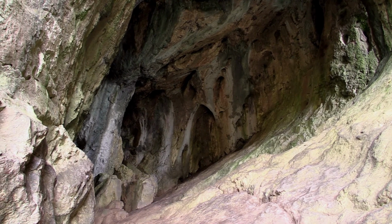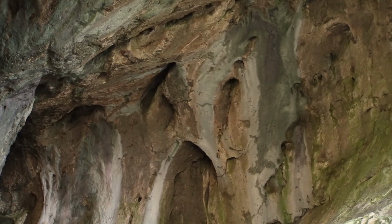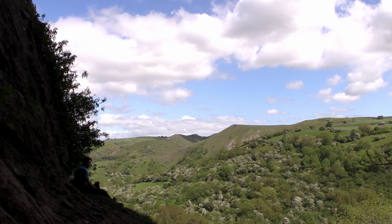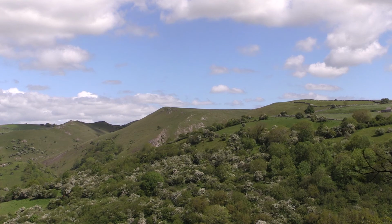Thor's Cave, named after the Norse god Thor, is a natural limestone cave. It was occupied by humans thousands of years ago and used as a burial site. The bones of bears were also found here during excavations in the 1920s.